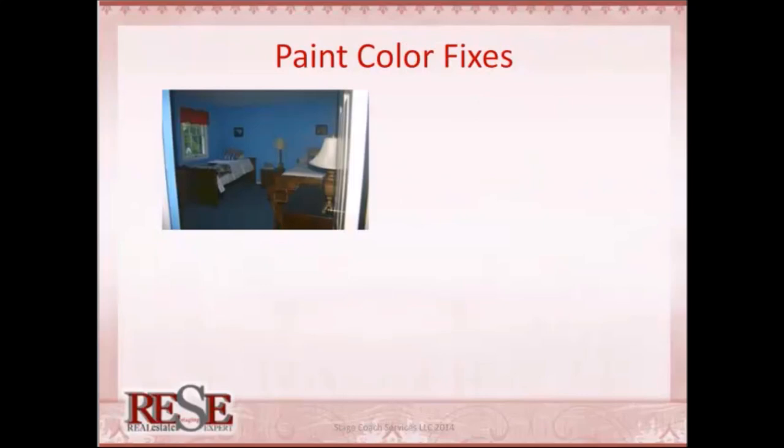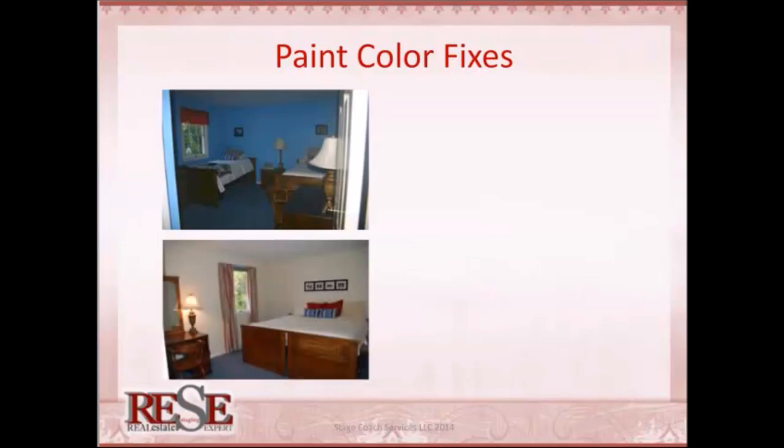We talked about paint colors being a turnoff. Strong personal taste wall colors will definitely turn off buyers. And you learned that 85% of the buyers don't want to do any work, and paint is one of those things they don't want to do. Simply painting out the room in a more broad appeal color can make all the difference in the world. Do the work for the buyer if you want to sell the house.